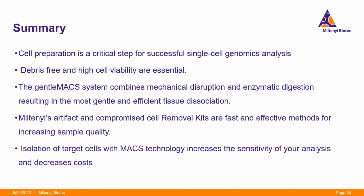And with that, what I'll do here is just wrap up with a quick summary. One being that it's very critical to prepare a high viability cell solution that's debris-free prior to your library preparation. So our Genomics technology will help you do that. You'll combine the mechanical and enzymatic tissue dissociation process and obtain your single cell solution in a very easy walk-away fashion. We have removal kits that are very effective for increasing your sample quality.